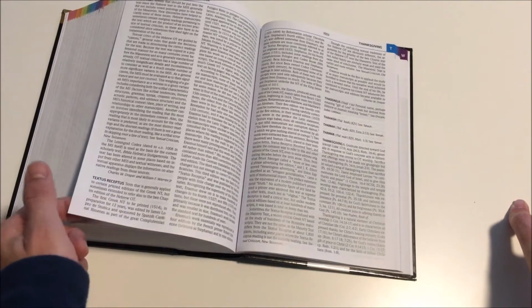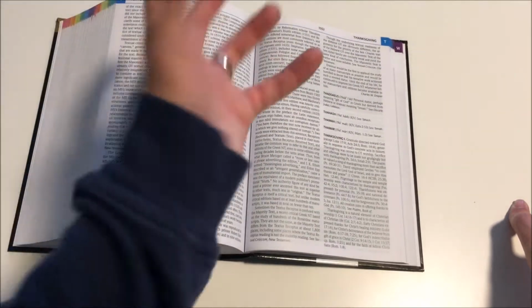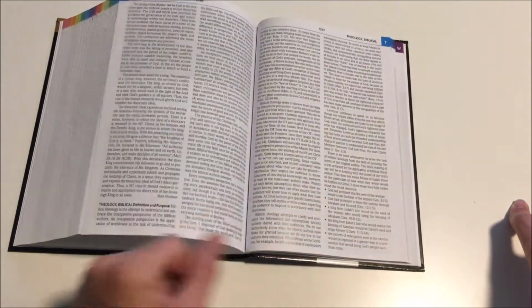And they also do a lot of Old Testament and New Testament, what it meant in the Old Testament and what it meant in the New Testament. Because things change from the Old Testament to the New Testament. Meanings change. And I gave an example of that in my written review.